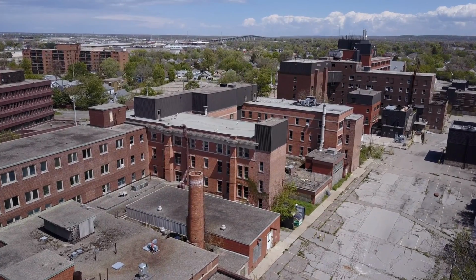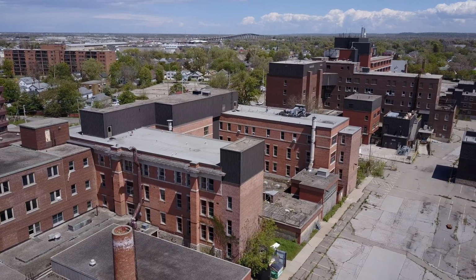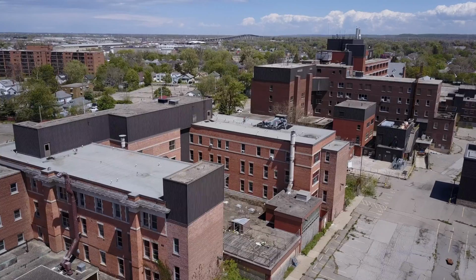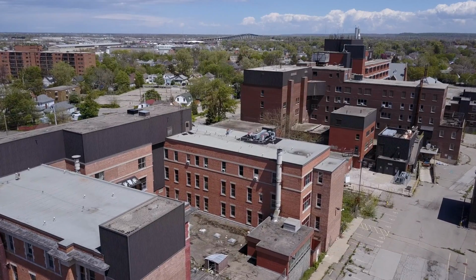Later on, I do try to take a peek in some of the open doors, but I was too worried with the wind, and the drone was blowing up and down, and I just said forget it. It wasn't even worth it to try. So you guys kind of just get what you get. I do get some shots of the front.